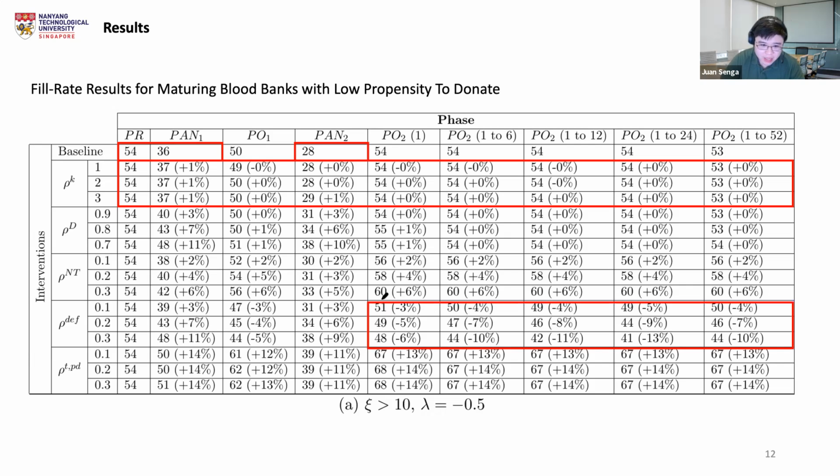Deferring demand is also interesting because even though it increases fill rate during the pandemic, it actually decreases fill rate after the pandemic. And this is also alluded to by researchers and surgeons when they said that when we do this intervention, there's going to be at least a 1 to 2 year time frame wherein we need to clear the backlogs for all of the surgeries that were deferred.